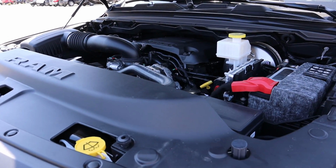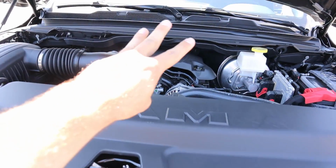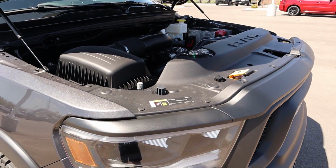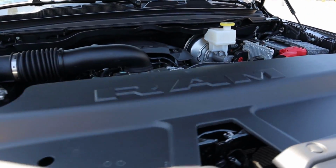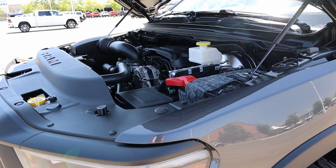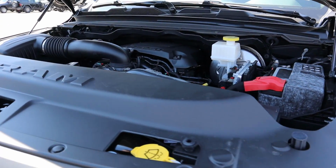Under the hood here of this Rebel is the naturally aspirated 5.7 liter Hemi. You can get three different engine options on the Rebel. You can get the 3.6 liter V6 with the e-torque, this 5.7 liter Hemi, or you can get the 5.7 liter Hemi with the e-torque. This engine has a power output of 395 horsepower and then 410 pound-feet of torque. It is routed through an 8-speed automatic transmission. Fuel economy is going to be 15 around town and then 21 on the highway.